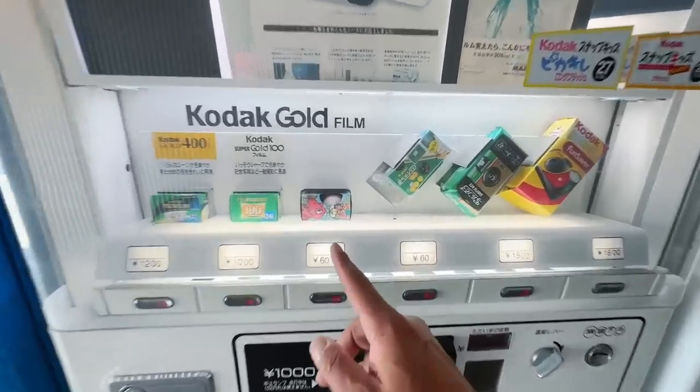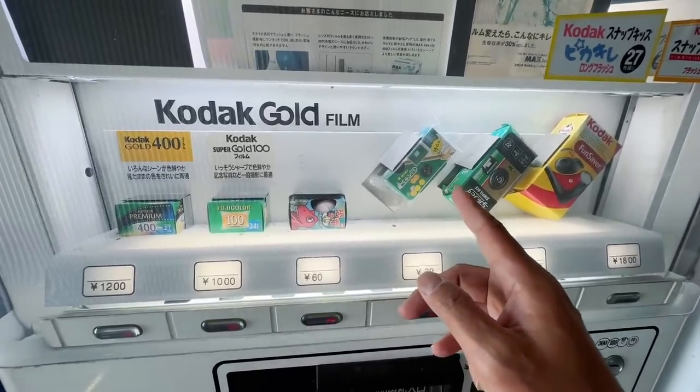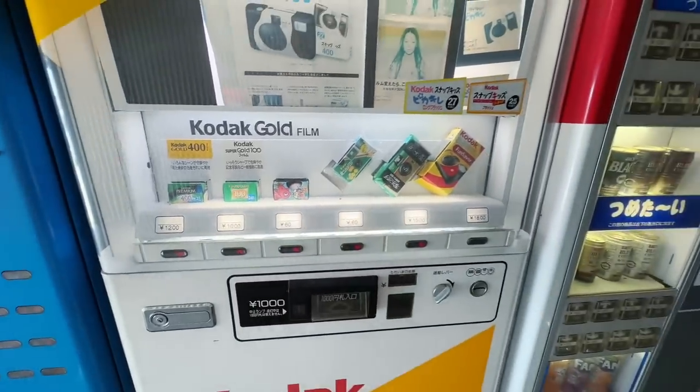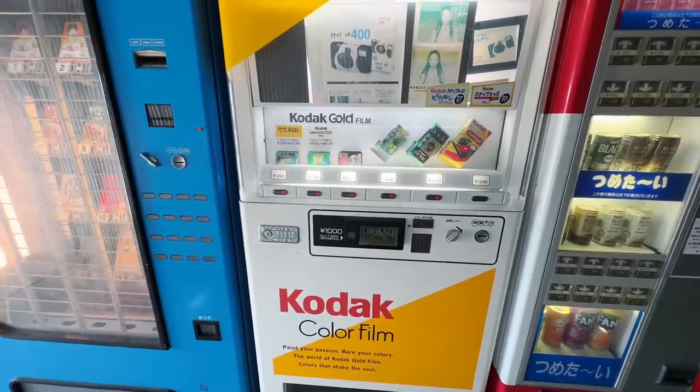This is 60 yen, which is, these are candy. So actually, it's not a camera at all, it's just candy. But it's sold out, so I can't get it. And then I think some of you might remember, so you'll see this in the main channel episode, but do you know the slogan or the motto for Kodak, right?